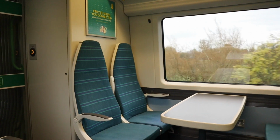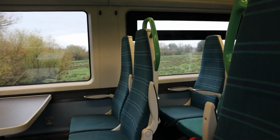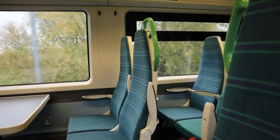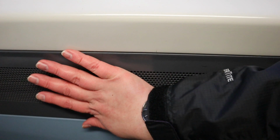There is something else about the Class 387s that I really like, though. And amazingly, it's not the moquette, although I do think I'm yet to meet a moquette that I don't like. It's actually this little heating panel. There's the heater down by your feet, but there's this panel up at hand height as well, which was really great for warming my hands up today.